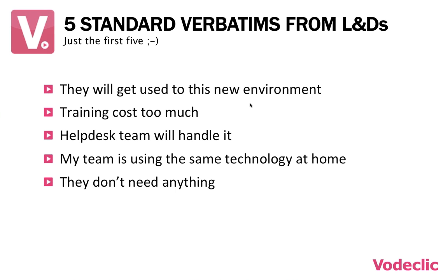Second thing is, yes, but come on, I understand what you said, but training costs too much. Okay, maybe instructor-led costs too much. But if you are trying or already using an online or computer-based training solution, you will figure out that it doesn't cost that much. And in fact, you have a great way to train a lot more people with a lot less budget.